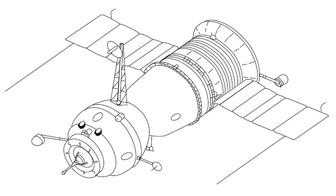Soyuz 7K-OKS, also known as Soyuz 7KTOK, is a version of the Soyuz spacecraft and was the first spacecraft designed for space station flights. Its only manned flights were conducted in 1971, with Soyuz 10 and Soyuz 11.